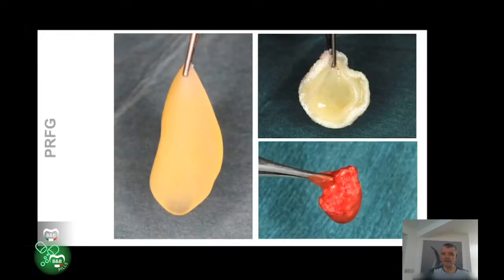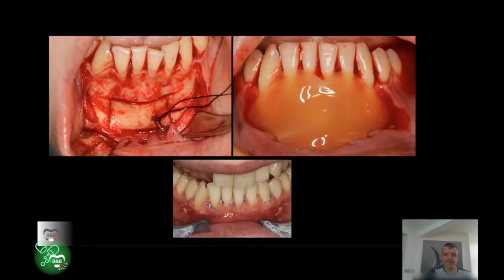I've also been quite keen over the years on using autologous growth factors, and specifically the PRGF technique, as shown here, in order to enhance wound healing. In cases such as this, I think it works fantastically. It's lovely to see the sort of results that we get after a week's healing, after some fairly heavy-duty surgery, as you can see in this case.